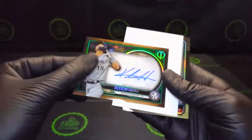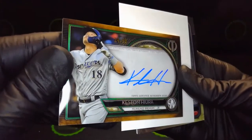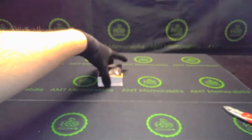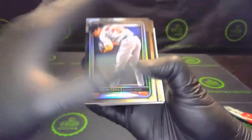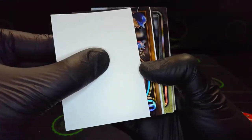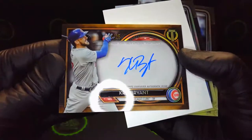24 out of 99, nice hit. Keston Hiura, autograph. DJ LeMahieu, base. Mike Mussina. 15 out of 25, nice hit. Autograph, Chris Bryant.